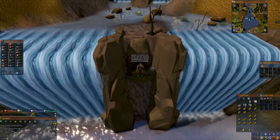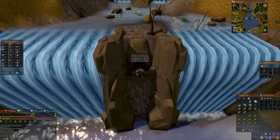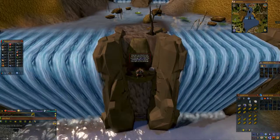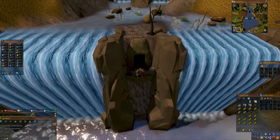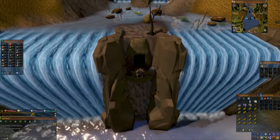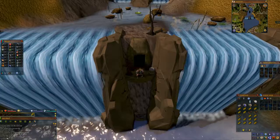Now it's pretty important that you put on the pendant when you enter the cave, because without it, it's going to send you right back to the bottom. So you're going to get your run energy up, and you're going to want to run to the east as soon as you get in there.